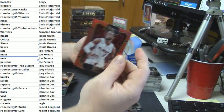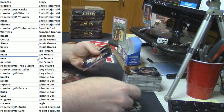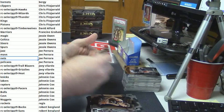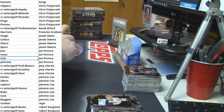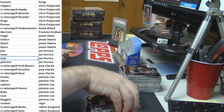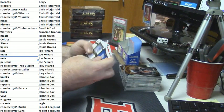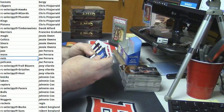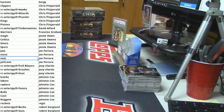Dwyane Wade red to 149. Rashad Vaughn gold frame rookie. Karl-Anthony Towns rookie. Clear on that one.